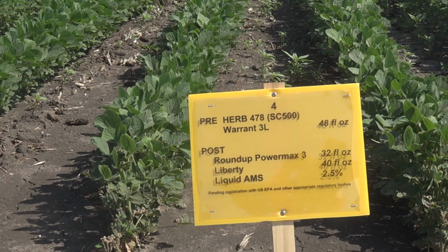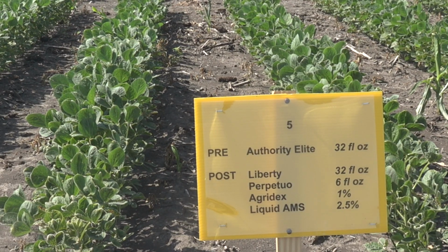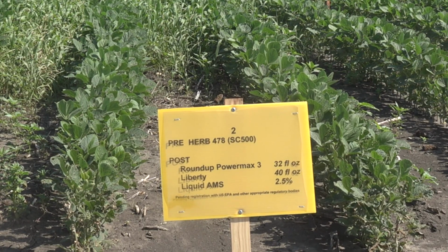And then something for your broadleaf weed control as well. So morning glory, velvet leaf, those things as well. Something like a PPO, like a sulfentrazone. Those pre's in a tank mixture have looked really, really good.